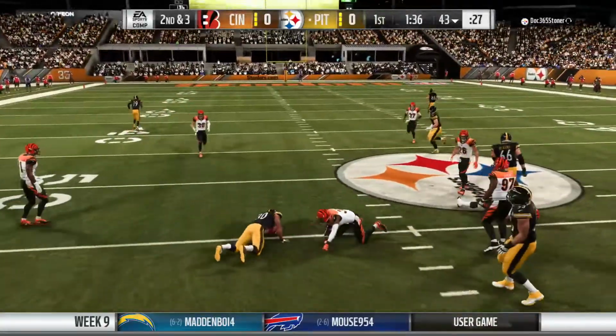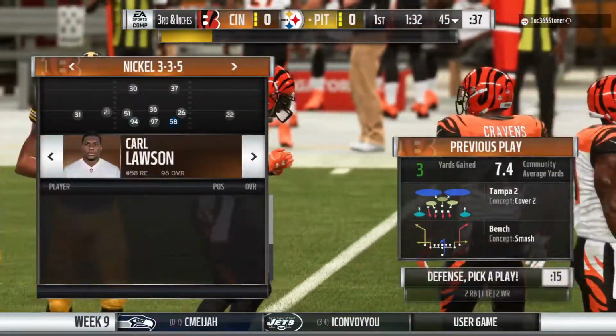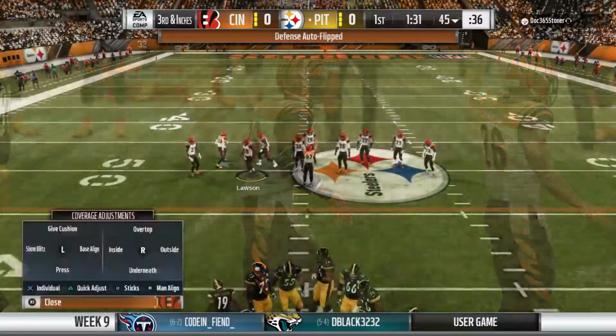Finding his safety valve here. That's complete. And he'll be brought down right at the 45-yard line. It'll be a 3-yard gain, and that's going to make it 3rd down and less than a yard.